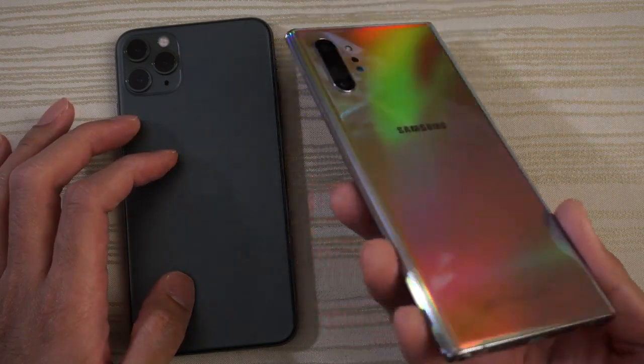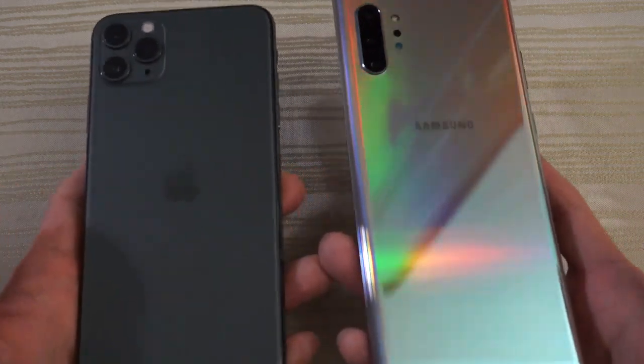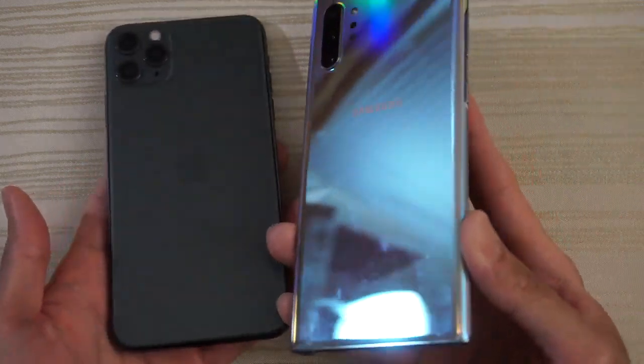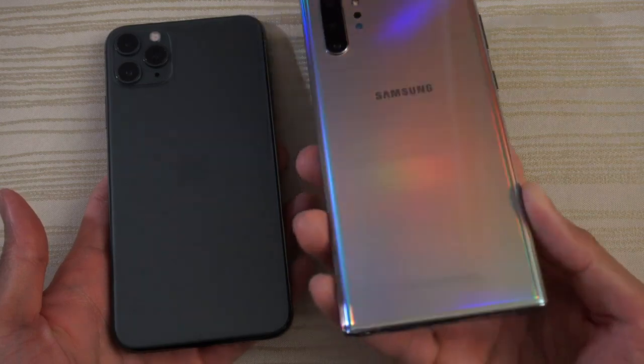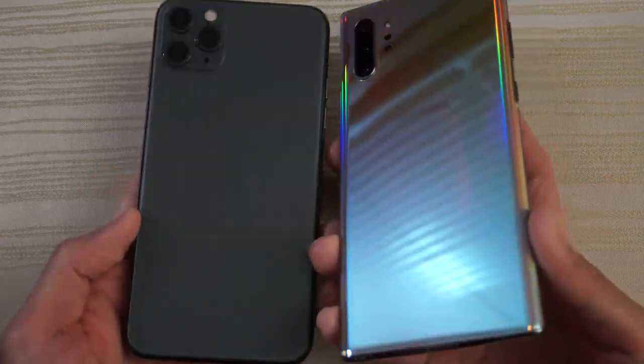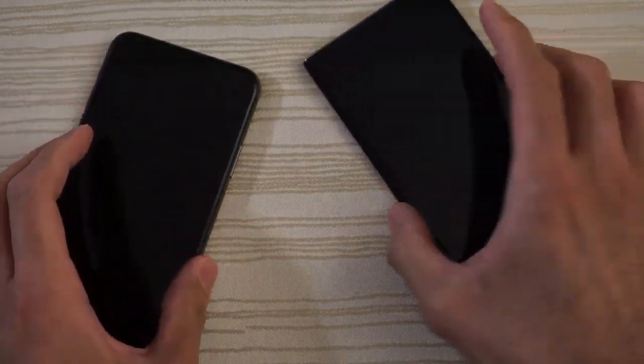Very nice. So let me know in the comments below which finish, not phone, but finish you like better, a matte finish like the iPhone, or this super fancy Aura Glow with the color shift here on the Note 10 Plus. Very nice. All right, so let's just go ahead, turn both on at the same time.